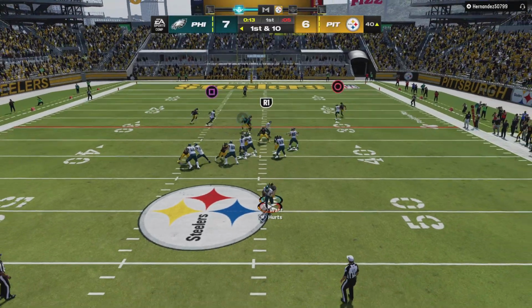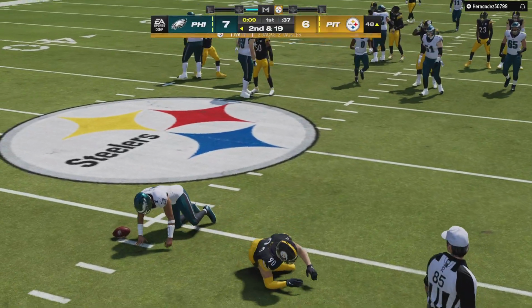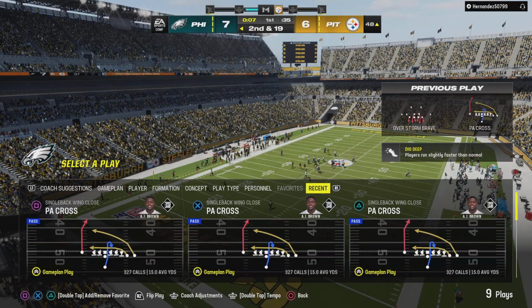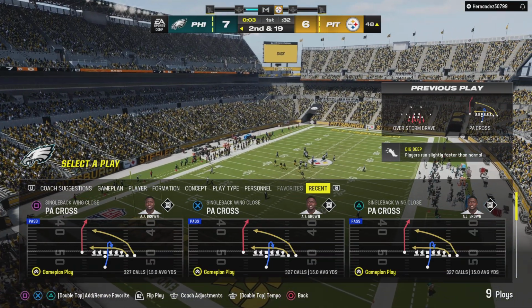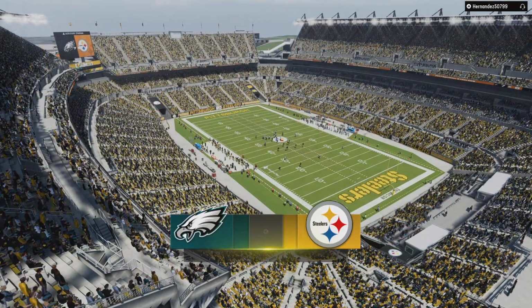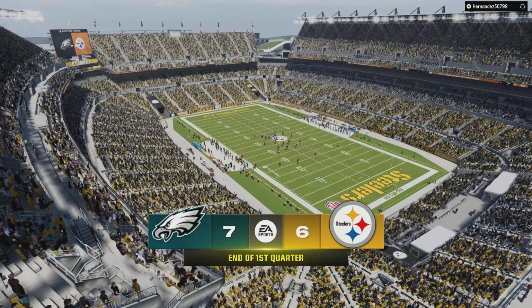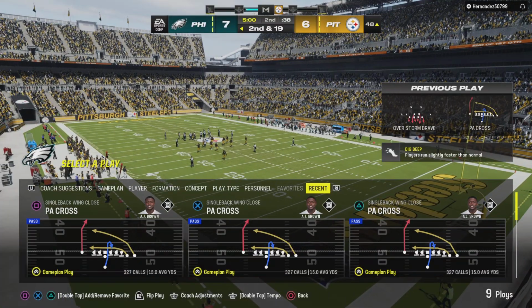They go play action with Hurts. Rush coming, and he's taken down. T.J. Watt. Now 2 sacks for him already here in this 1st quarter of play. After one, a 1-point game, 7-6.